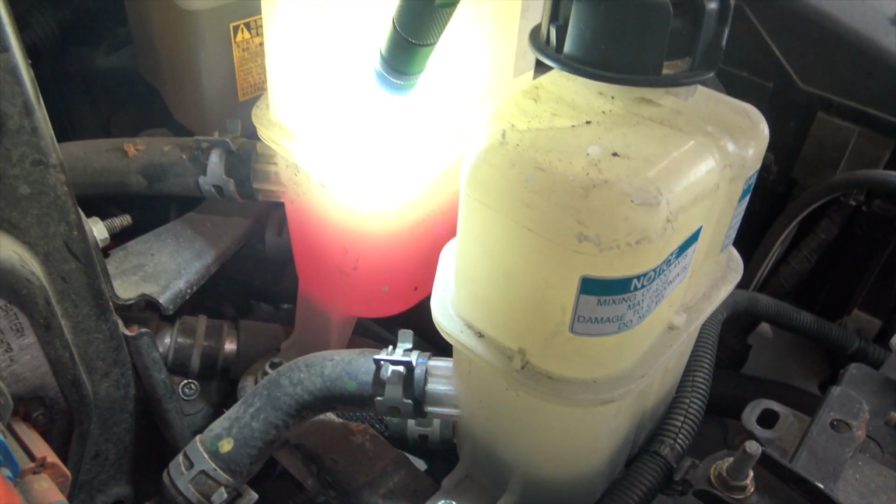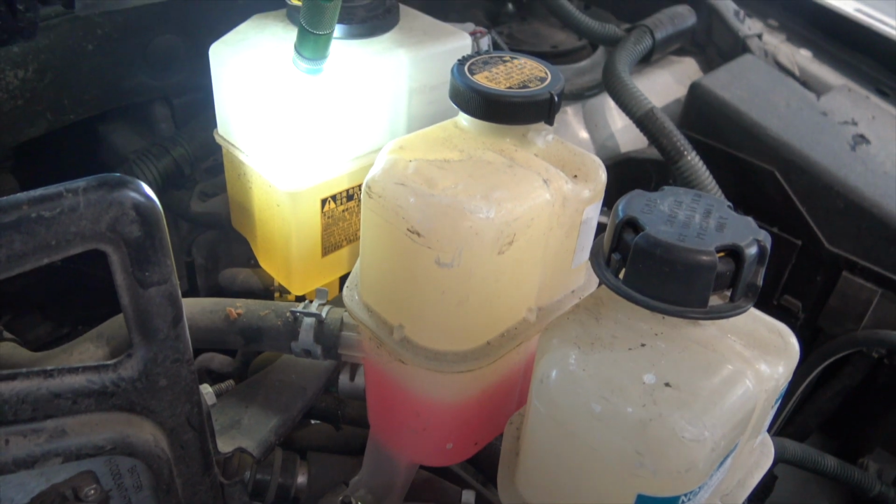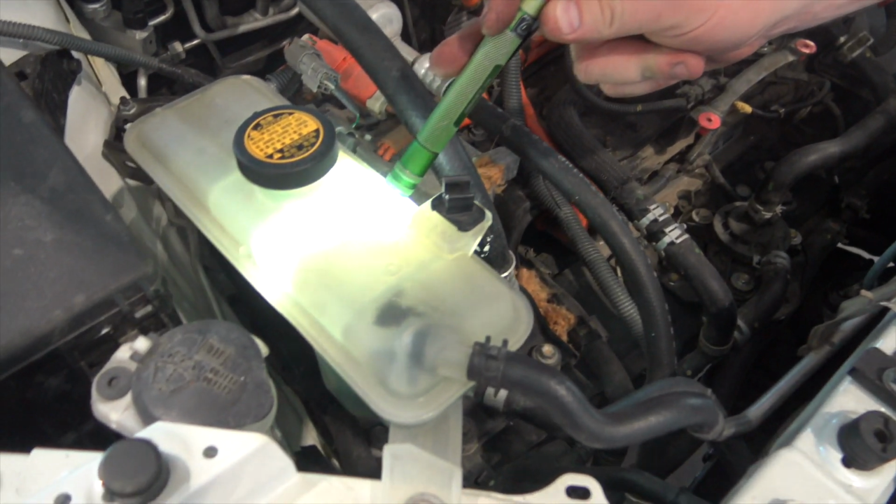Check the fluid levels, such as brake fluid and coolant. Some EVs may have multiple coolant reservoirs.